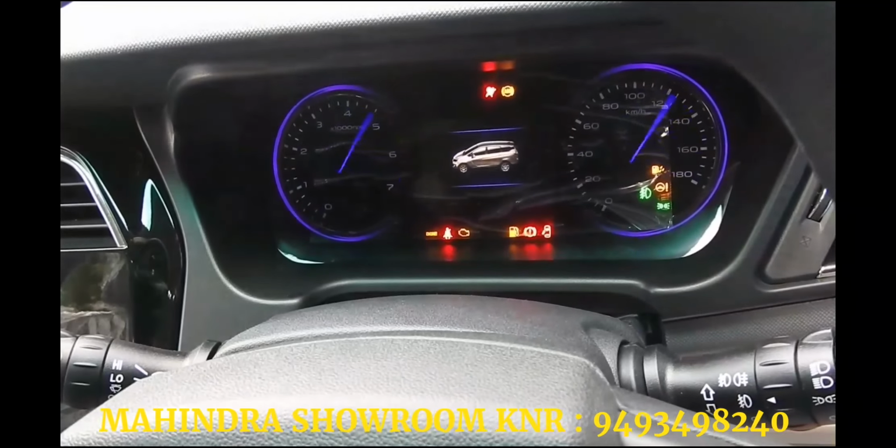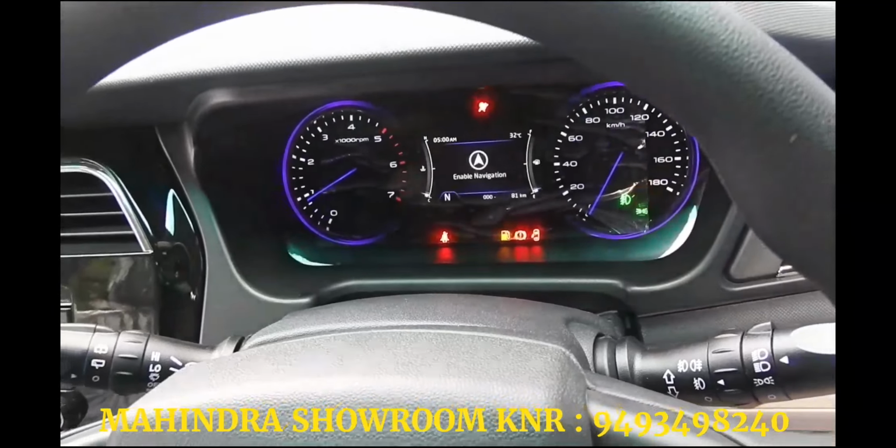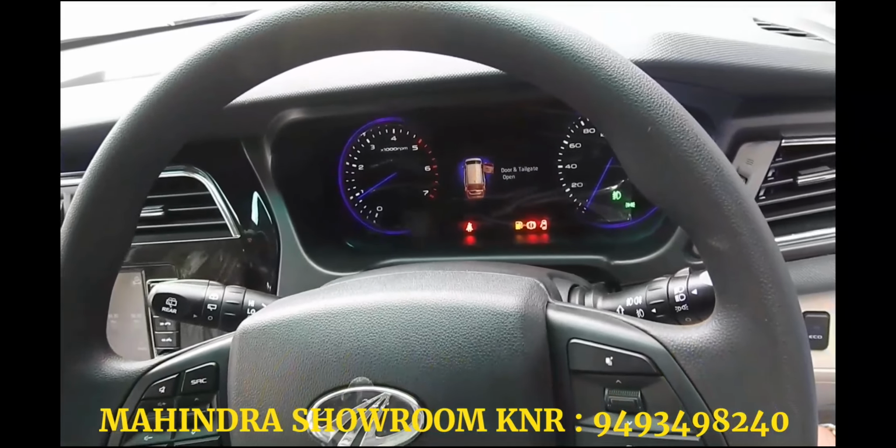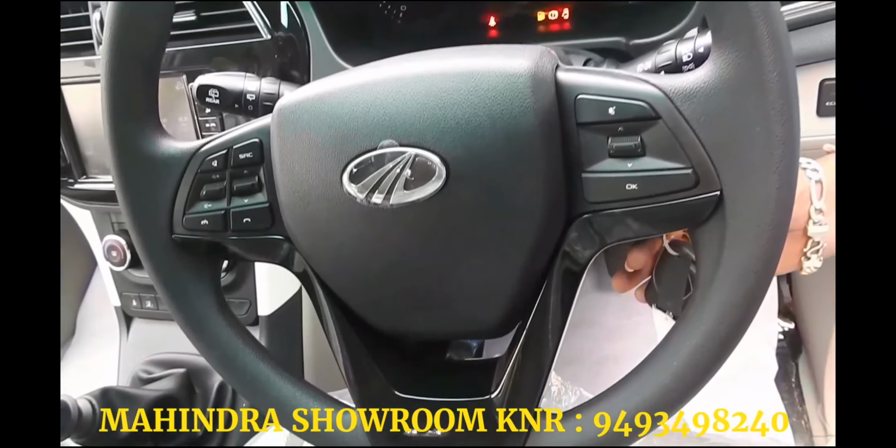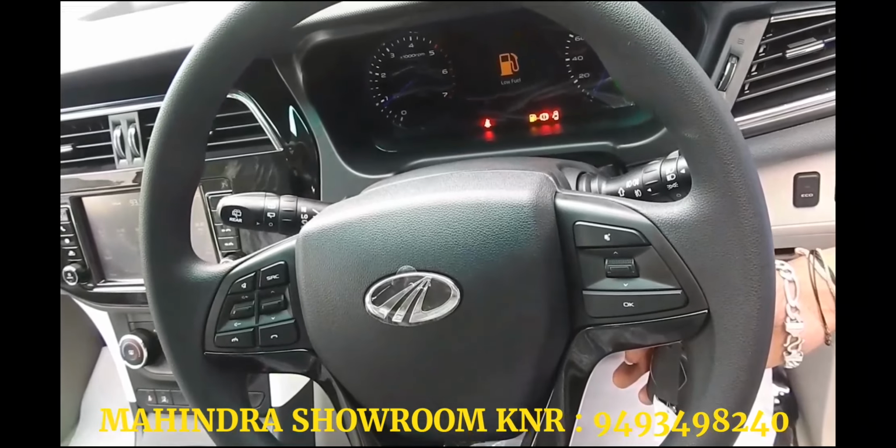It also gets projector headlamps, similar to what we have seen on the XUV, and sadly they are not standard on the car, and neither are the triangular fog lamps with the LED DRLs. The DRLs give it a unique character, and we really wished at least these were standard given the trend in the industry.